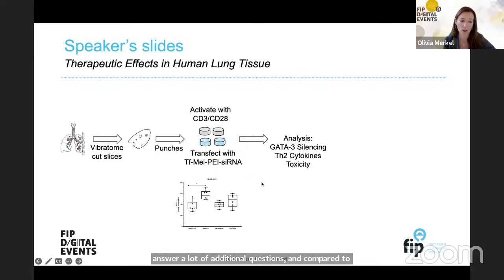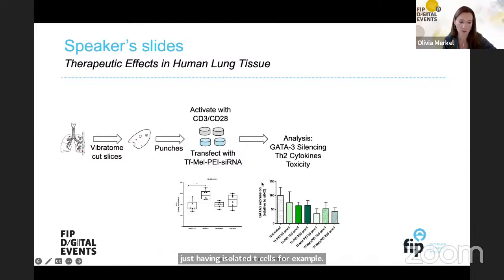So in terms of the gene silencing, that worked quite efficiently. We compared just transferrin PEI with the transferrin melanin PEI, and we tried to titrate concentrations, where we see that with 50 picomoles, we already obtain a very good gene silencing efficacy, particularly with our transferrin melanin PEI.